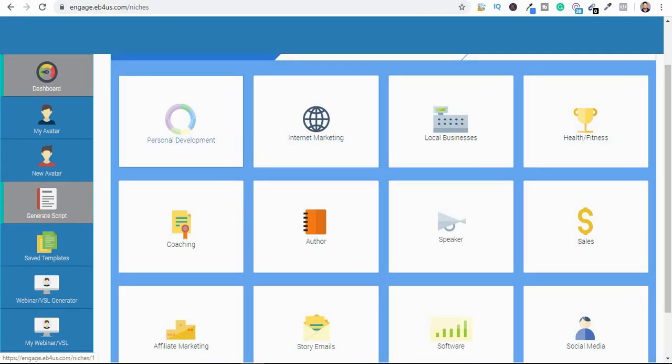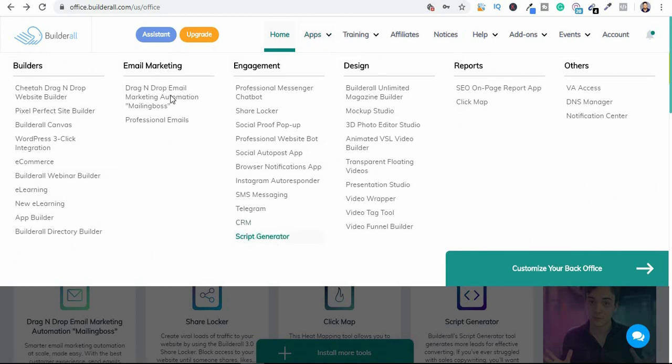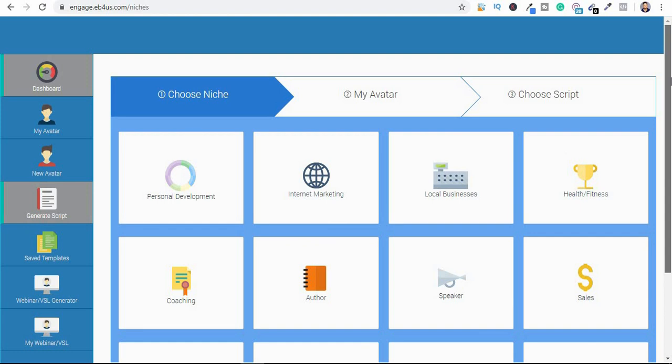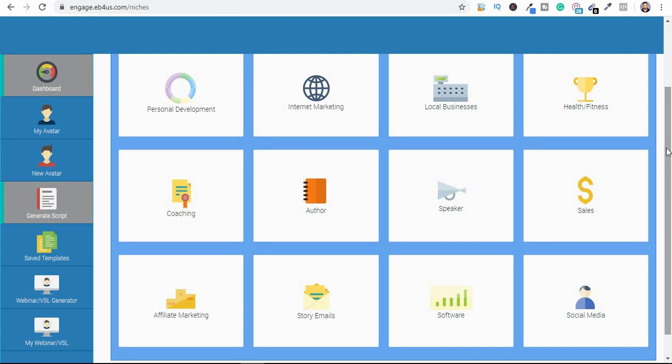Okay, right here you can see they have a script generator. Once we come to this app section right here, you see this script generator, and I've already pulled this up here already. Okay, so there is a script generator that will help you write emails. Okay, more of like just generate emails for you. All you're basically doing is just to edit and format those emails.